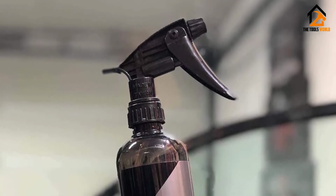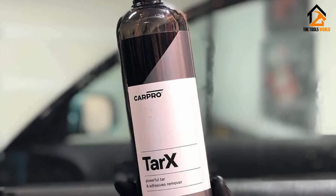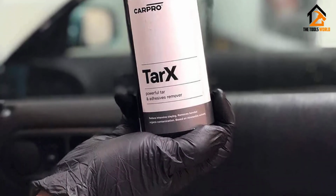The advanced formula is also last-stage protection safe. CarPro claims it will help to protect and prolong any wax, sealants, or ceramic coatings you have on your car. I must say, there's a reason why this comes highly recommended by every professional and enthusiast. If you can get over the price point, it's definitely worth trying out.